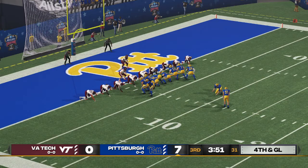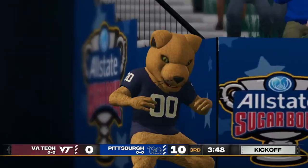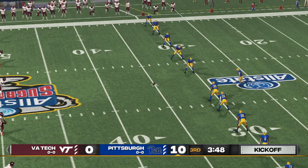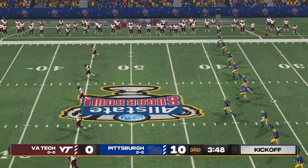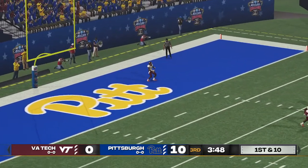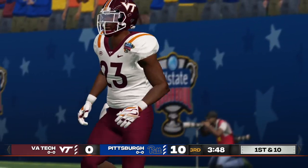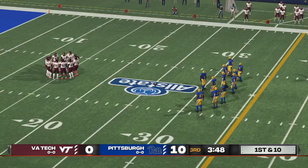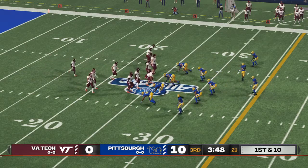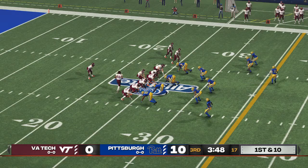Pittsburgh can make this a two-possession game with this field goal. He gets it up, and it splits the uprights. Looks like they're ready for the kick. Sends it sailing downfield. And it goes into the end zone, down for a touchback. The defense shut them down on their last drive, forcing a quick punt. If they're going to make a comeback in this game, it's going to have to start now. This offense has to get rolling.